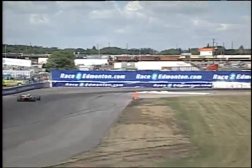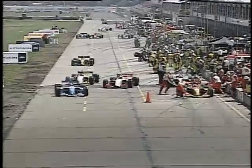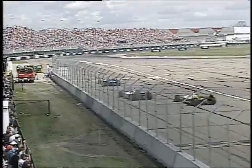Now, can Wilson run down Paul Tracy? That was a great run out of the pits. Watch right side over here. Here's Wilson right there. And he is just clear of AJ Allmendinger, and Allmendinger gives him just enough room. So now he takes up the fight against Paul Tracy.